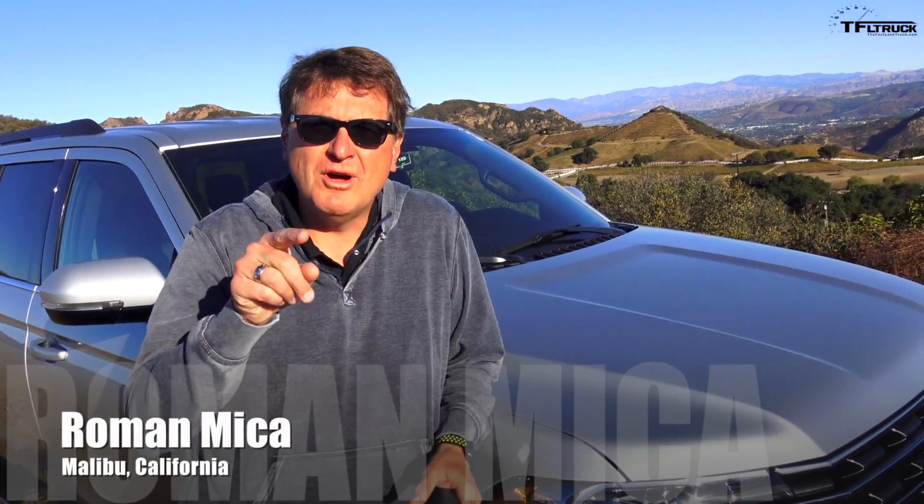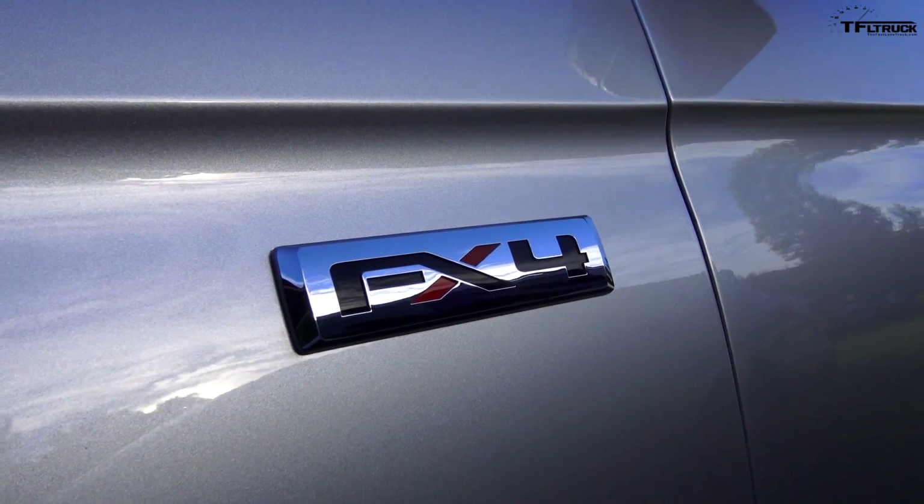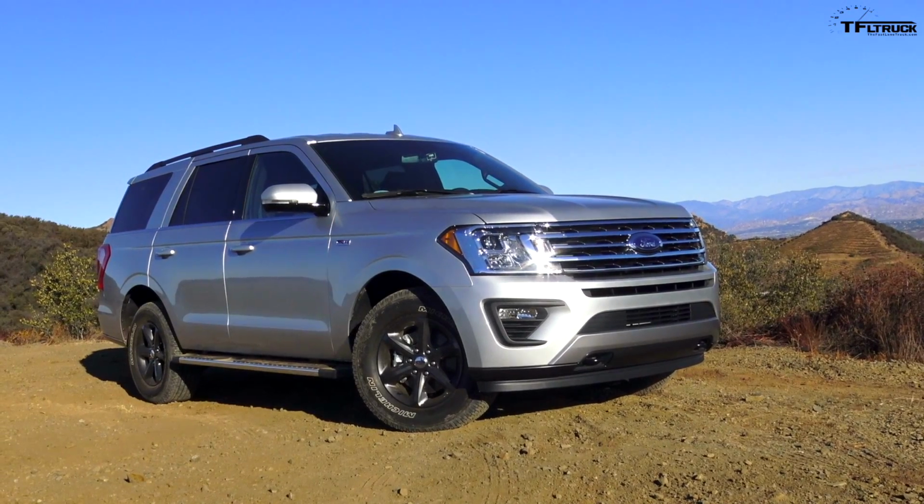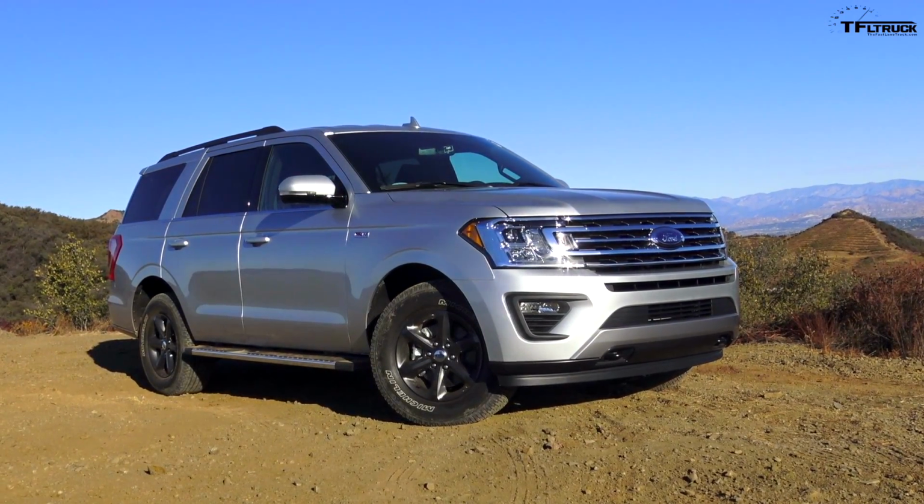If you're a Ford guy or gal, you certainly know what the 2 letters and 1 number FX4 means. It means that it's an off-road vehicle as defined by Ford. And this is the 2018 Ford Expedition FX4. And you know what we're gonna do right now. We're gonna take it off-road.